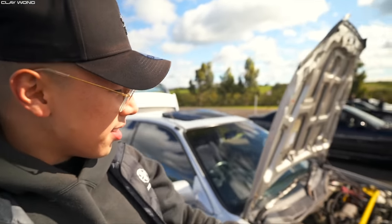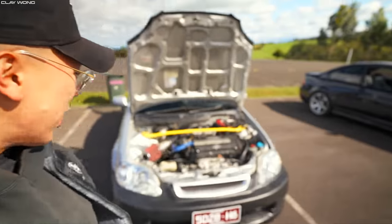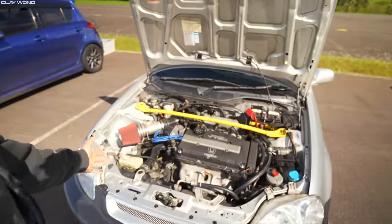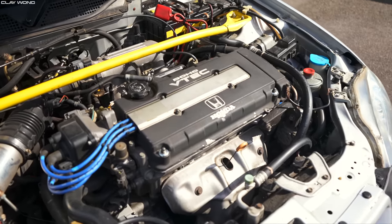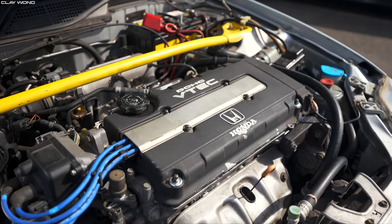Let me take you for a quick look at the motor. It is the EK4 VTIR, so we've got the standard B16A2 engine. As you can see, 270,000 Ks and still going strong. We had a full major service done. Everything's all refreshed and ready to go. And I can't wait to see how it goes out here.